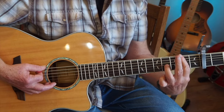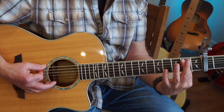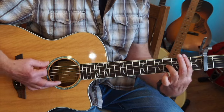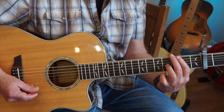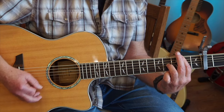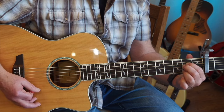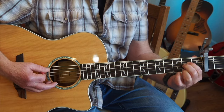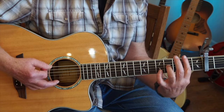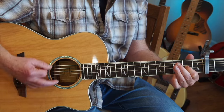We're going to go to this shape, so we're just barring across on the second fret above the capo, and we just have the G string fretted here. It results in this power chord without a third. Then we go back down here with just one finger, and then back to our home chord. Now he just keeps strumming that home chord in there.